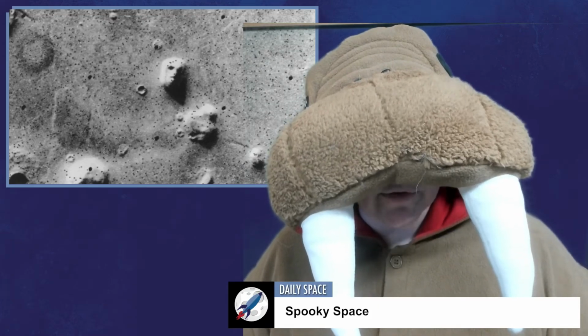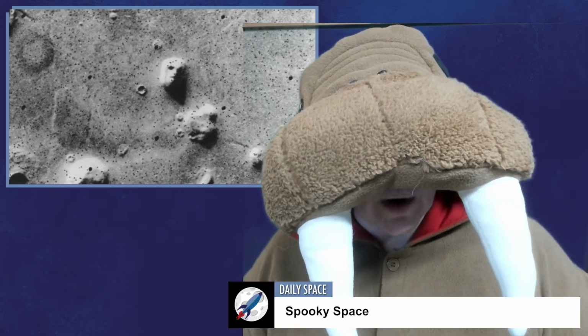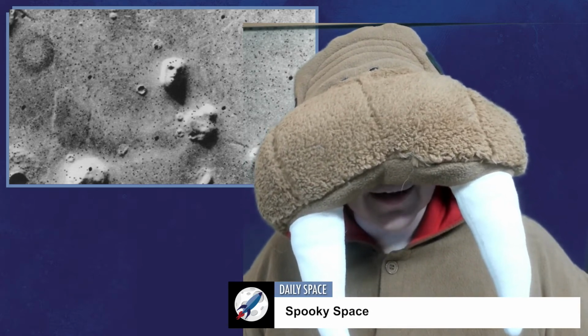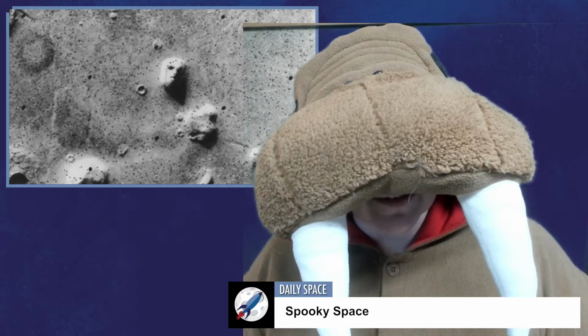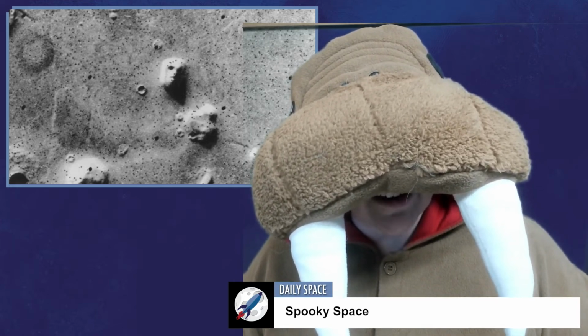Mummies. We almost forgot the mummies. While many people see a face in this Viking 1 image of Mars, I will always see the lid of a mountain sized sarcophagus. Luckily, there's no actual mummy behind this mask. This is just a trick of light and the low resolution camera.